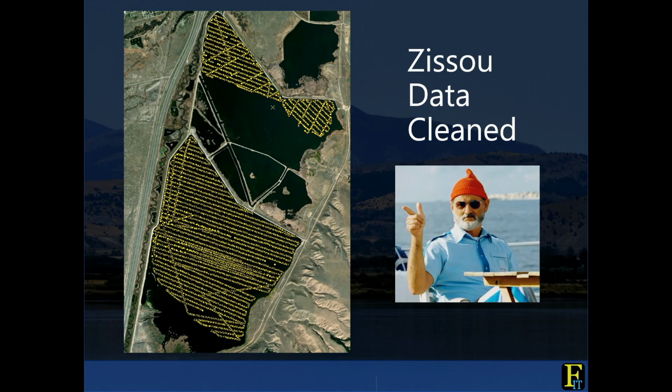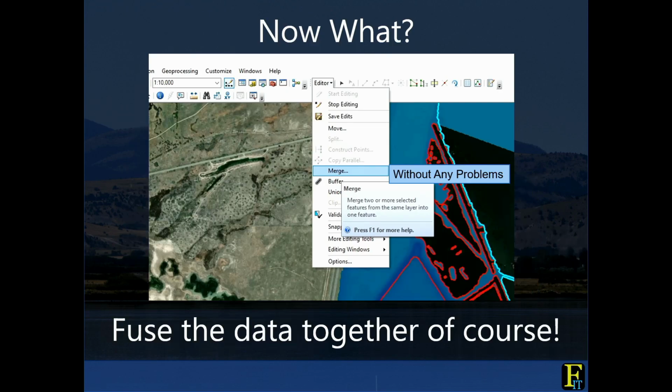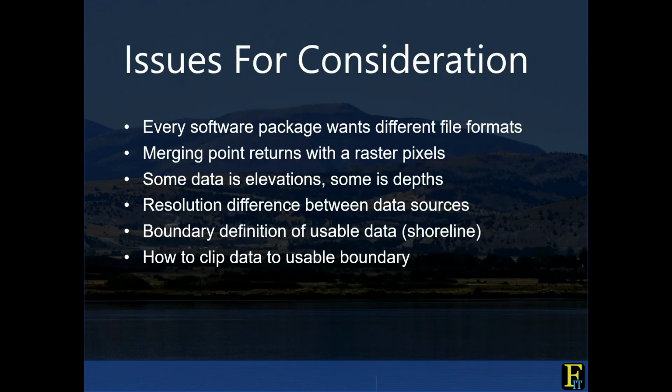So, okay, we got all our data. What are we going to do now? Well, of course, you just have to merge it all together and make sure you select to just do it without any kind of problems, and then everything's fine. That's usually what we forget working on computers, is the do it without any problems thing. So of course that doesn't work.